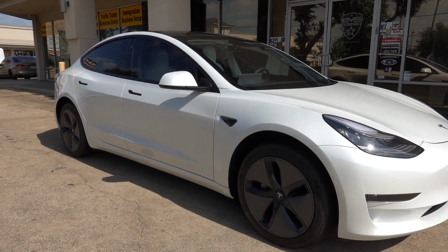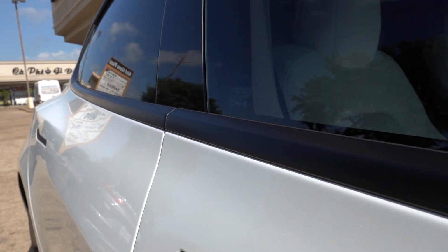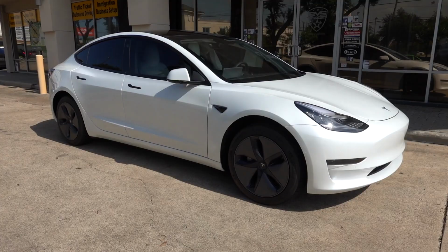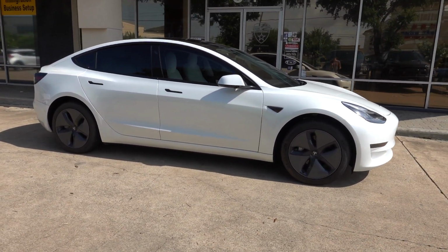And the client wanted to do sort of a stormtrooper look, so we did a chrome delete in satin black. Mirrors, window trims, door handles, you know, the usual, of course. However, we did keep the T logos chrome just so then it has a little bit of an accent. Overall, really clean setup. I feel like this is how the Model 3 should come from factory standard.